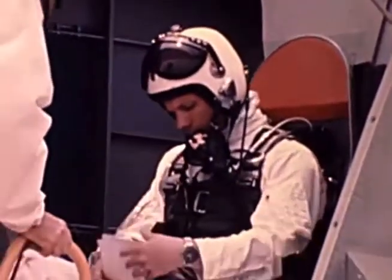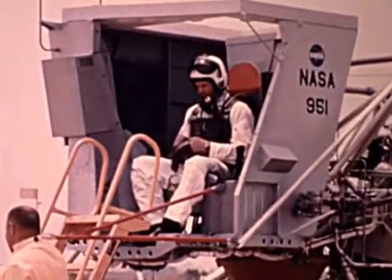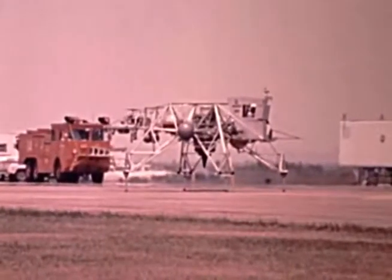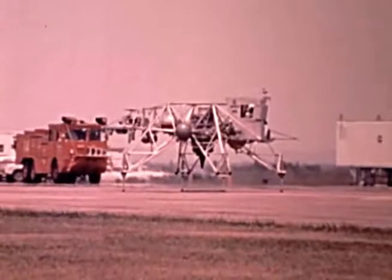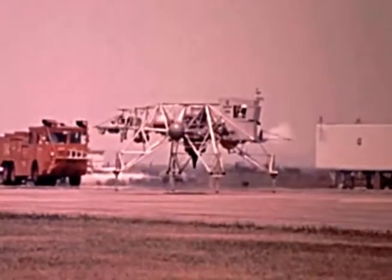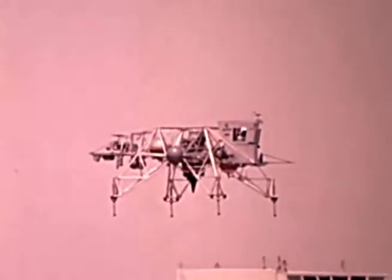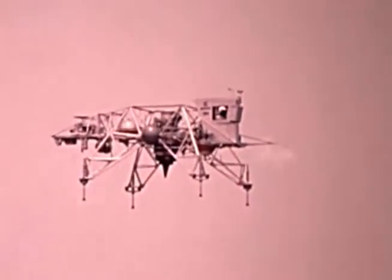Near the end of the report period, astronaut Armstrong and backup commander James Lovell, Jr. journeyed to Ellington Air Force Base for a final rehearsal of one of the most critical and delicate maneuvers, the lunar touchdown. The Lunar Landing Training Vehicle, or LLTV, only vaguely resembles the lunar module. However, its flight characteristics have been carefully engineered to duplicate exactly the flight behavior of the LEM.